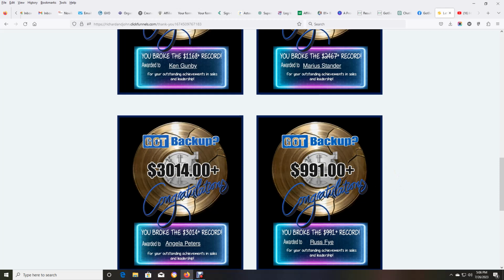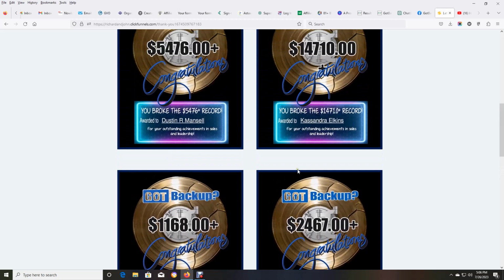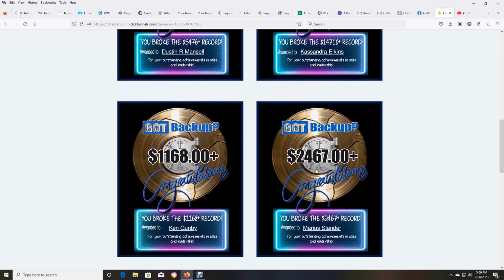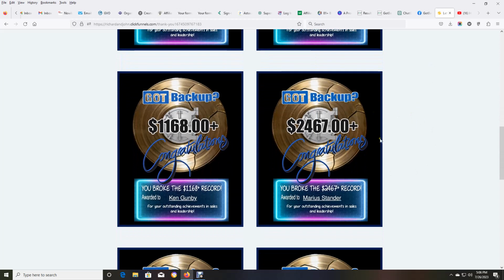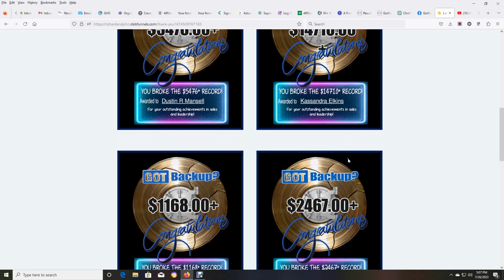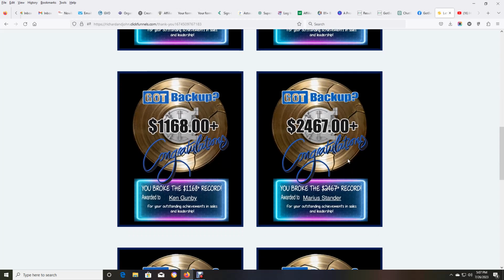And all these people, these are old. I just seen, again, a Russ Fye, an updated one. He's already earned like $1,500 or $1,600 now. These have all changed. These people have all earned more money because these were put out at different times a while ago, and I started keeping them so that I could show people the proof of people that are earning money from the system and how much so fast. I mean, this Cassandra's $14,710 very quickly.